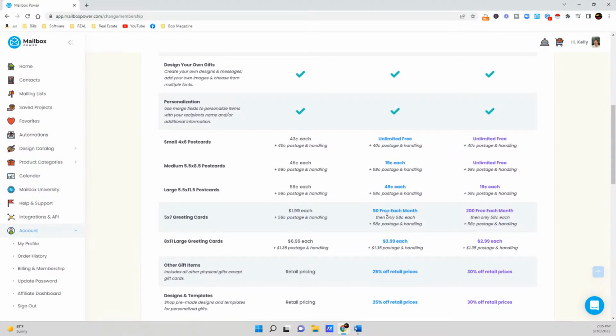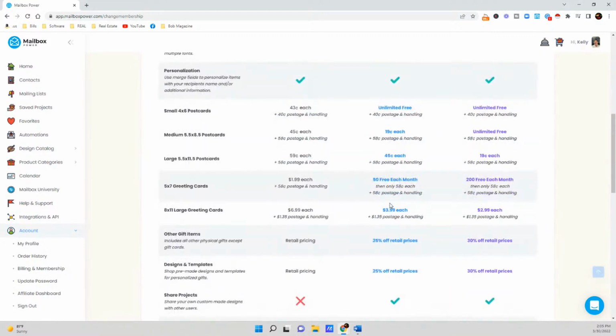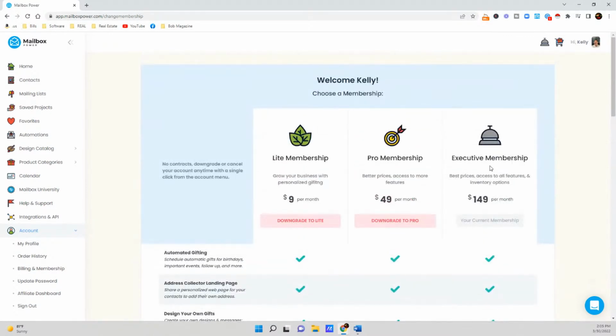And then on the 5x7, you get 50 free each month, right? So this right here and this right here, if you send out the 4x6s and you send out your 50 free 5x7, you're literally paying for your $49 membership in free cards. So great, great, great membership to be at if you're only sending out, let's say, a couple hundred cards a month. If you're like me and you're geo farming multiple neighborhoods, you're working FSBOs, you're working expireds, this is the one you want to be on.